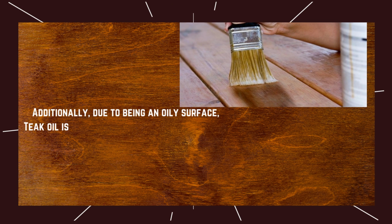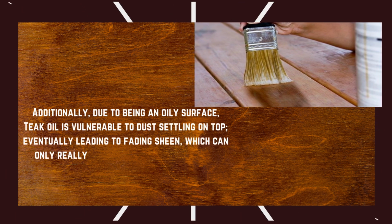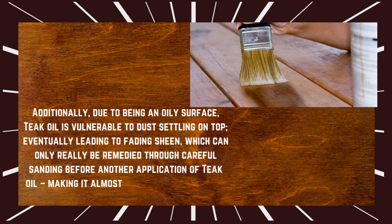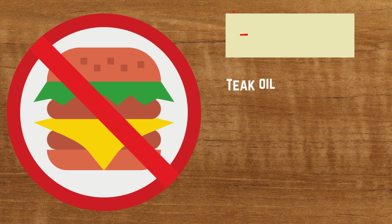Additionally, due to being an oily surface, teak oil is vulnerable to dust settling on top, eventually leading to fading sheen, which can only really be remedied through careful sanding before another application of teak oil, making it almost impossible not to incur further costs in upkeep.